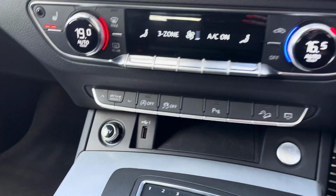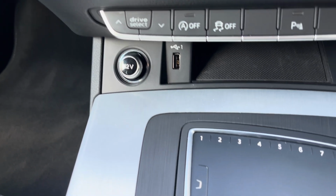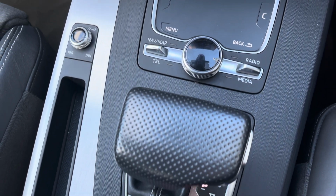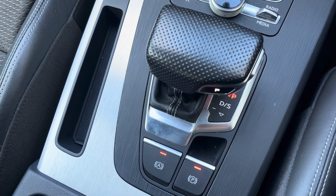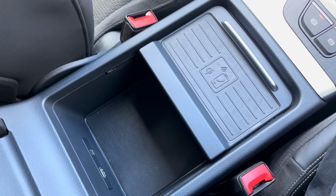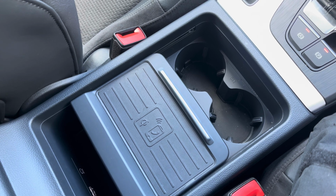Stay powered up with the 12 volt and USB charging point, the MMI multimedia display control pad, finished off with the sleek automatic gearbox and electric parking brake adding a modern flair to the car's profile, and just under the armrest with 2 cup holders for those morning coffees, 2 USB points, and the Audi Phone Box with wireless charging so no cables are required.